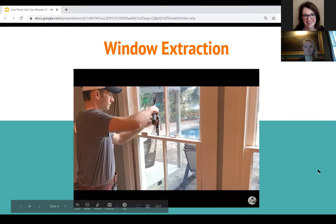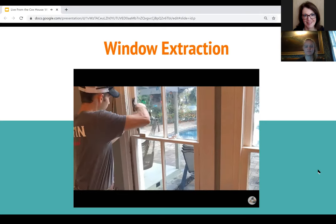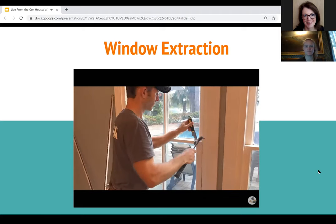It's time to get the bottom sash out. Oftentimes the bottom sash can come out really easy depending on your window, but in this case it was pretty painted shut, so this is kind of a worst case scenario.